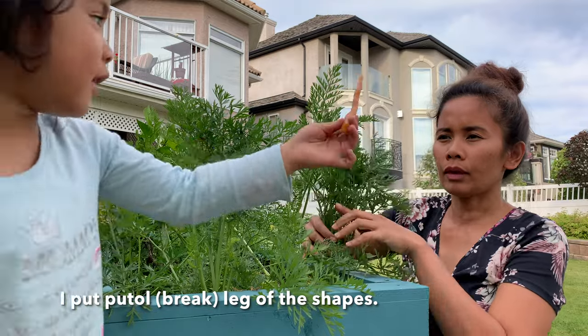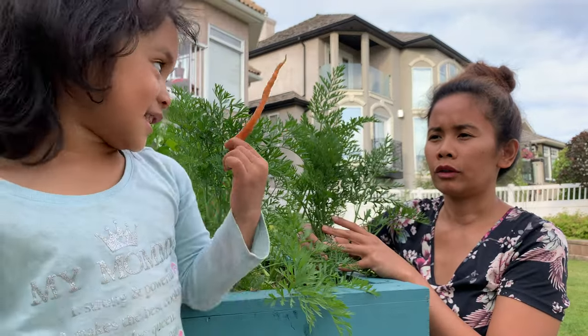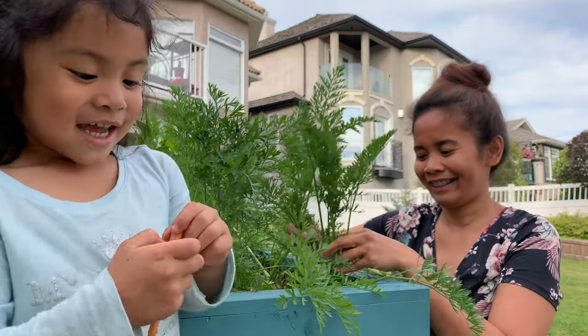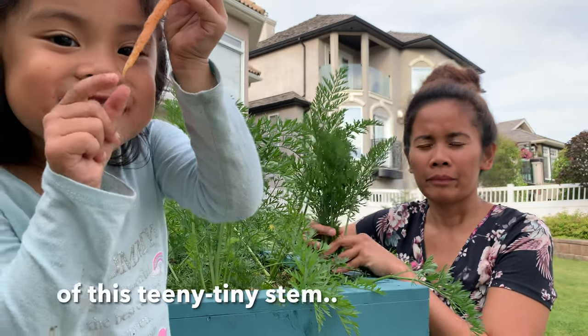I cut the leg of the shapes. Why did you cut it? Because I'm making it for the shop. Since we've been planting these potatoes, we didn't have any more carrots. And we have more carrots, but we don't have any more of these teeny tiny stems.